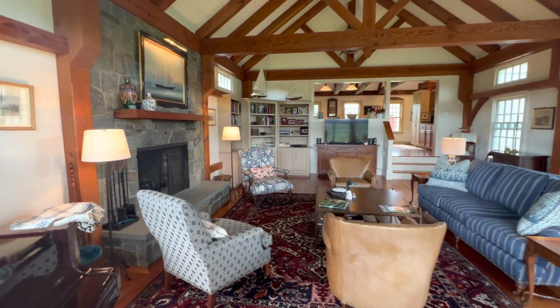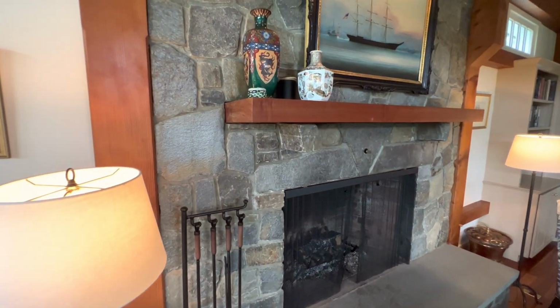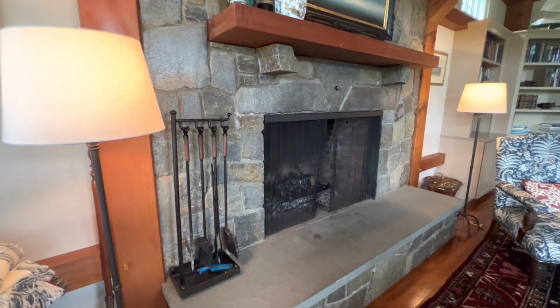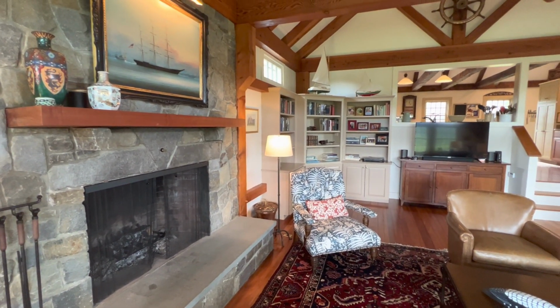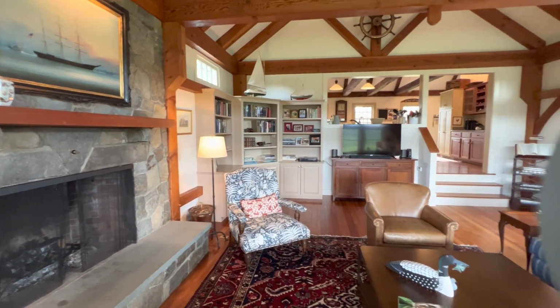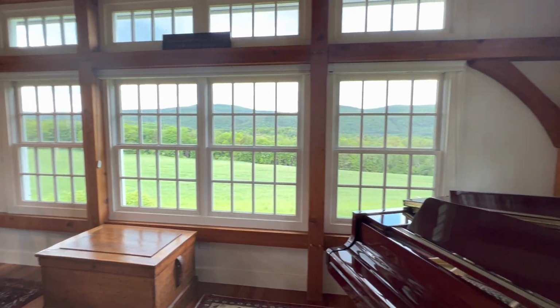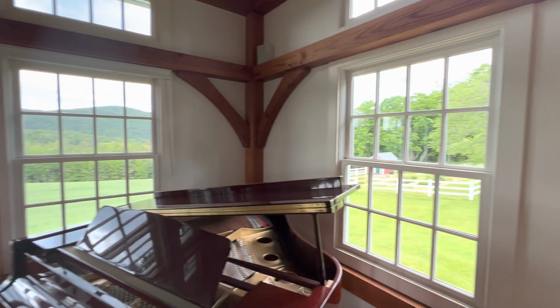Lovely. Really nice detail. I mean, look at the way that this mantle's been done with the stones supporting it. Well thought out. And then these are built-ins in the corner here, clearly. And again, we've got all of the western views out here. So that'll be your sunset. And then the little garden right out here.